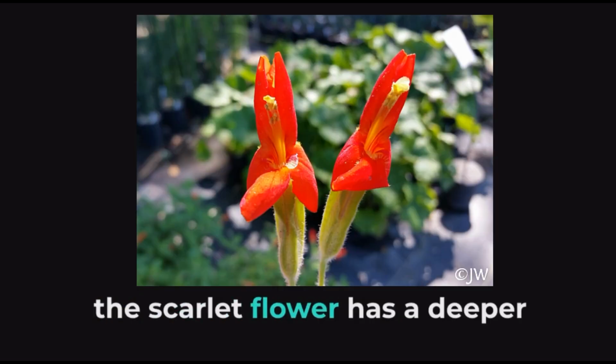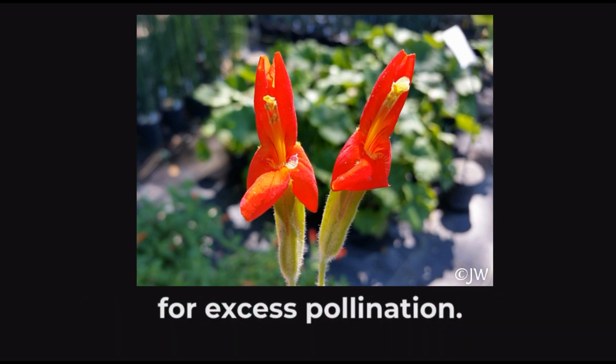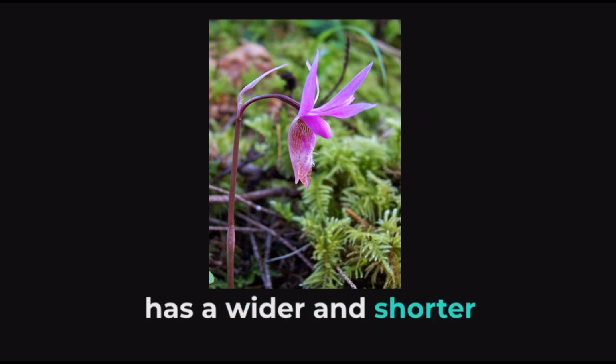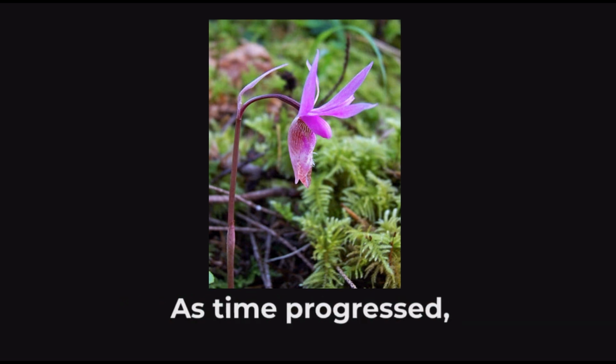For example, the scarlet flower has deeper structured pollination tubes, allowing the hummingbird to dive deeper into the flower to access pollination. The Lewis's flower, on the other hand, has wider and shorter pollination tubes, catering to the bees and butterflies who don't have the ability to go as far into the flower.